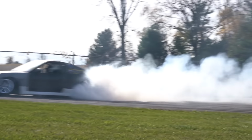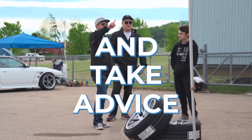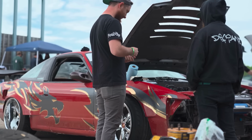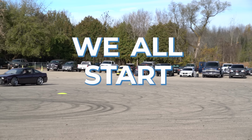Now, one piece of advice as a new driver though is recognize that you're new and take feedback as it is given to you. Don't come in thinking you know everything, because frankly, you don't. And you're new to this and you want to learn, you gotta embrace that. But beyond all, you gotta remember this is supposed to be fun. At first you'll be learning, so don't get discouraged. Your first day might consist of you in the skid pad or learner area for most or just all of the day doing donuts or figure eights. And that's totally cool because we all start there.